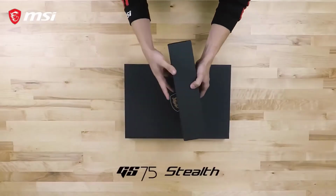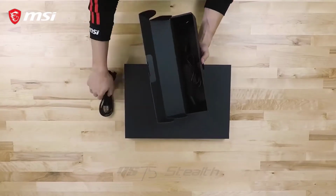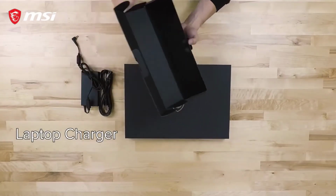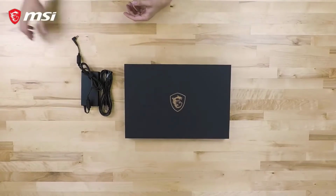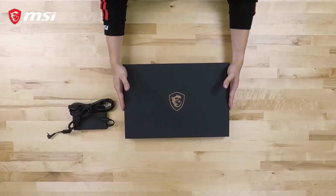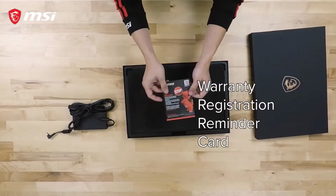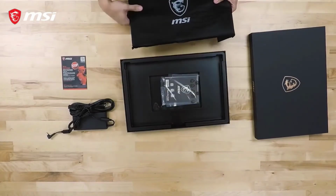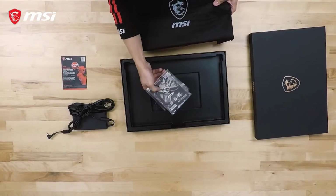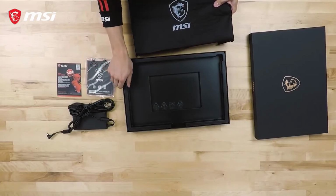Today we will be unboxing the GS75 Stealth laptop. Starting with the accessory box, you will find the slim power adapter and AC power cable. A unique aspect of the GS75 Stealth is that it's packaged within a premium matte black box with gold accents. Removing the lid of the box reveals a warranty registration card and the laptop residing within a protective sleeve, as well as a quick start guide located beneath the laptop.